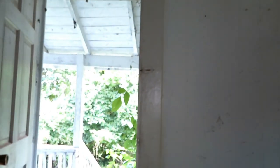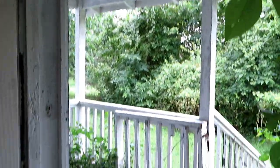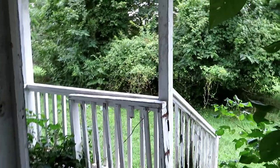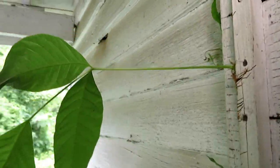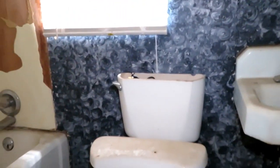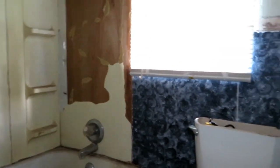There's a back porch. A bunch of wasp nests in here too. What is up with this? That's like a poison oak. Oh yeah, three leaf. What is up with this creepy looking bathroom? Look at this. Ugh, that is creepy, man. That's like ants or something on me. Oh crap.